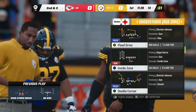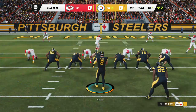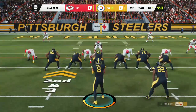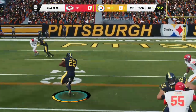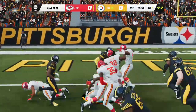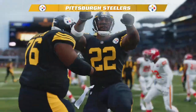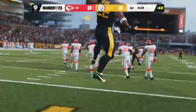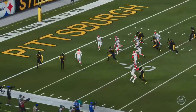Pound the rock. Make sure you use your O-line to set the tone of dominance and physicality, and pound the rock. A good run, got 7 on first. Here's 2nd and 3. A run with Harris out of the shotgun. And he's going to take it in for a Steeler touchdown. Najee Harris, 14 yards. And the Steelers use the early turnover to get on the board first here in this one.